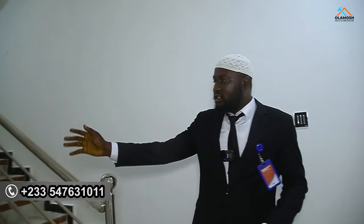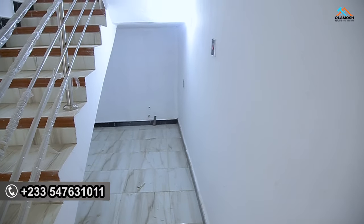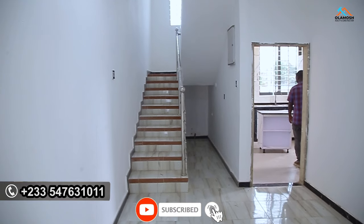Okay, so you have this space under here, which is a staircase under. You can as well fix a door over there, create another storeroom, or use it as a utility place, or you can decorate it using an aquarium, or put some flower pots. You can do anything you like with that space over there. And you can see the space over here too. You can easily move around, okay?